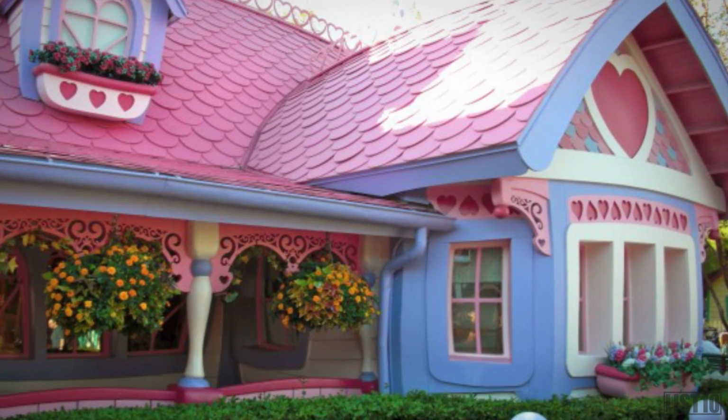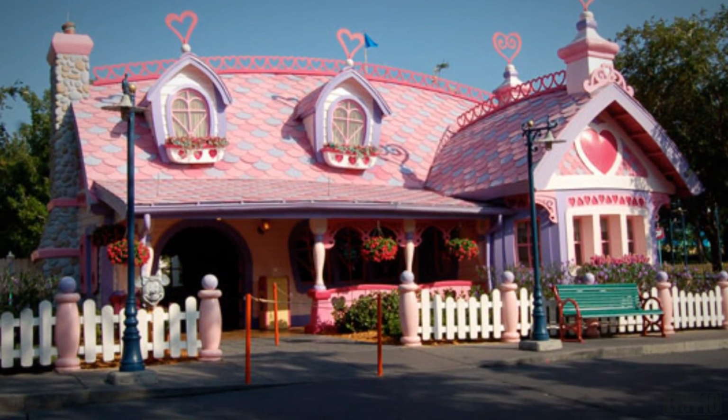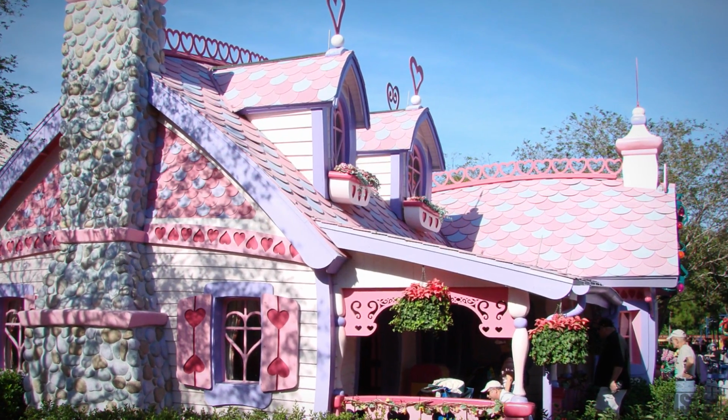If you want to visit Minnie Mouse's house, you'll have to go to Mickey's Toontown in Disneyland in Anaheim, California, or Mickey's Toontown Fair in Orlando, Florida.